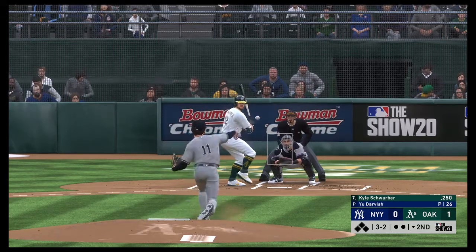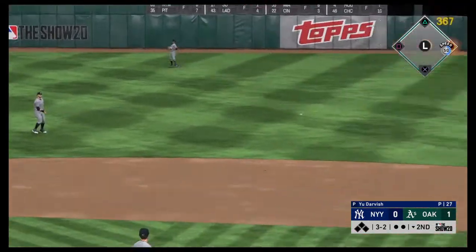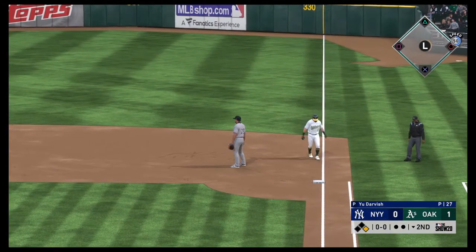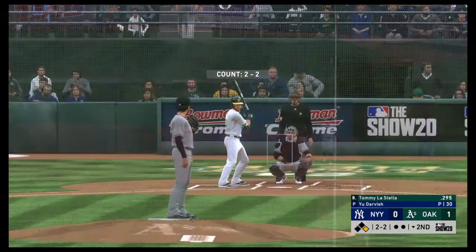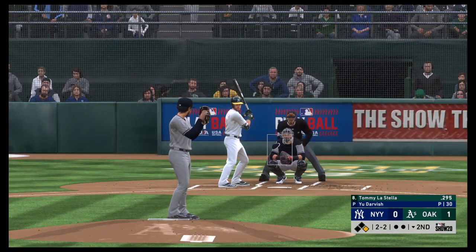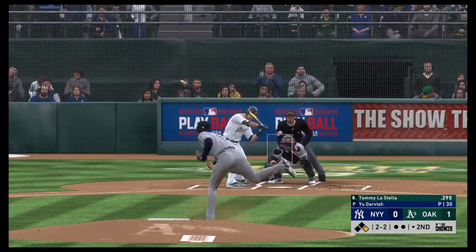Now the payoff pitch home. Hit sharply on the ground. Moncada gloves it. And a low throw to first that bounces as he can't hang on. Batting it, the second baseman, Tommy LaStella. To the plate now, Tommy LaStella.